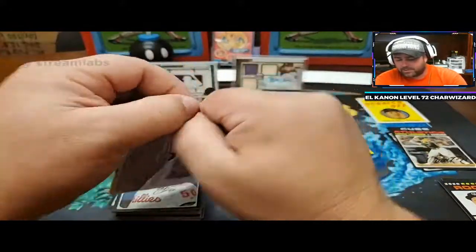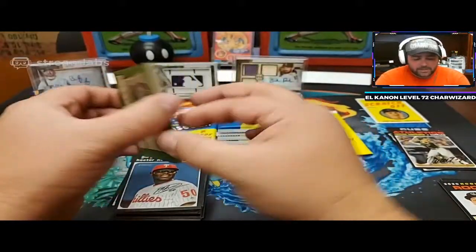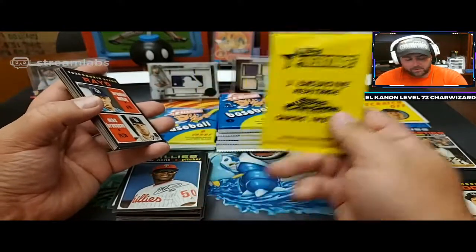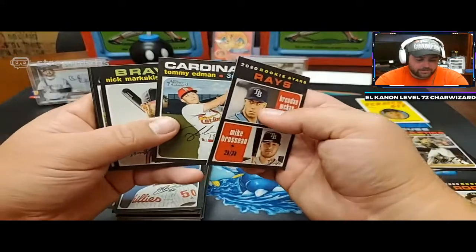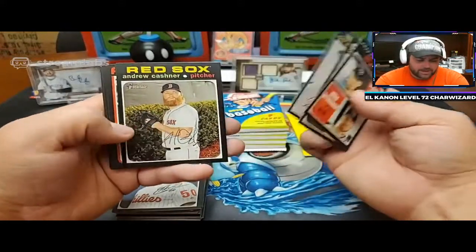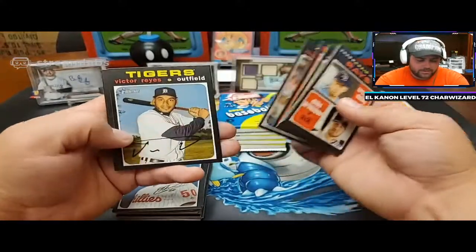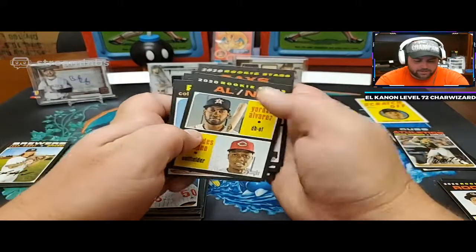But the real nice one in the monster boxes is that you get this sweet three exclusive Heritage cards inside. They're Topps Chrome Heritage cards. Really cool looking. The black ones are numbered to 99, the silver are numbered to 571, and the whites are numbered to 71. So you want to get a white.